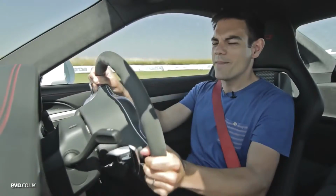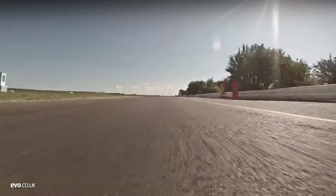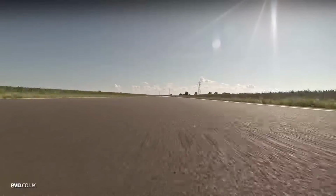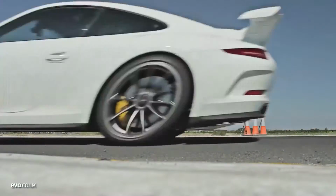And I guess part of that must be down to the rear wheel steering. But I have to say, you never feel it work. This car just feels super, super agile. I think we can safely say on track, the new GT3 is just brilliant.